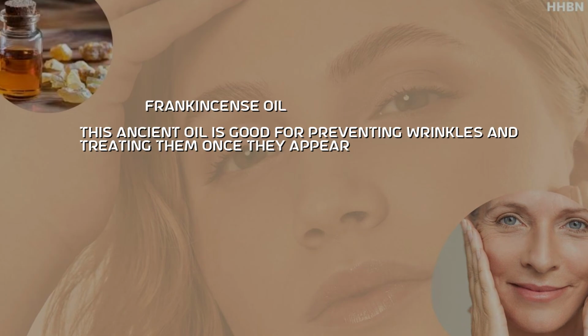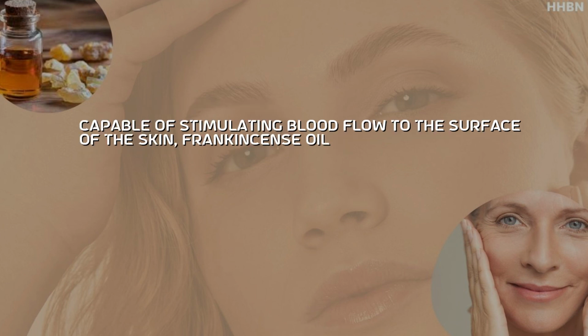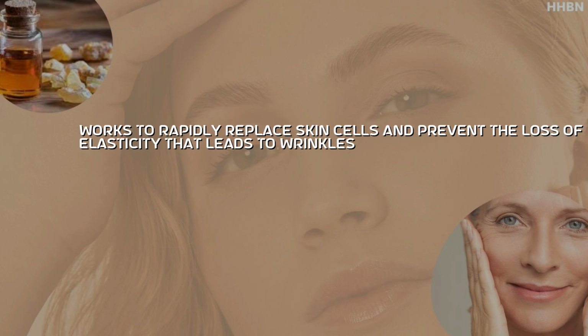Frankincense oil. This ancient oil is good for preventing wrinkles and treating them once they appear. Capable of stimulating blood flow to the surface of the skin, frankincense oil works to rapidly replace skin cells and prevent the loss of elasticity that leads to wrinkles.